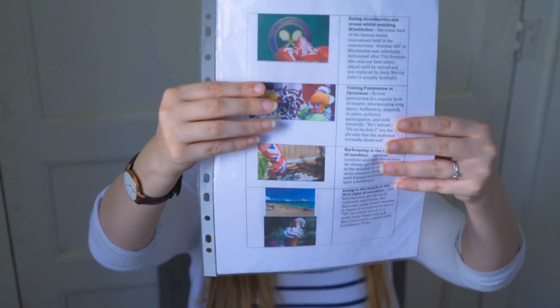Visiting pantomime at Christmas. British pantomime is a popular form of theatre incorporating song, dance, buffoonery, slapstick, in-jokes, audience participation, and mild innuendo. Woo, that was very difficult to read. I hope I'm saying it right, because I think I'm not. But sorry about that. Hope you don't get offended. "He's behind you" or "Oh no he didn't" are the phrases that the audience normally shout out. And there's a picture of how they look.